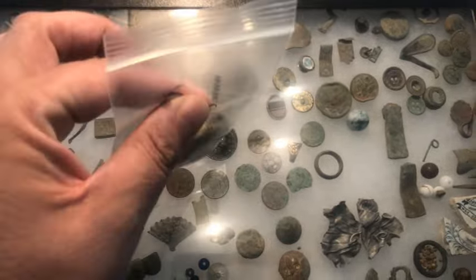Obviously a bigger Ziploc bag would work, or a small box if you've got something, if it's a site where you didn't find very much good stuff, really displayable stuff.